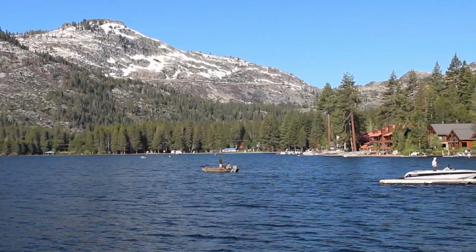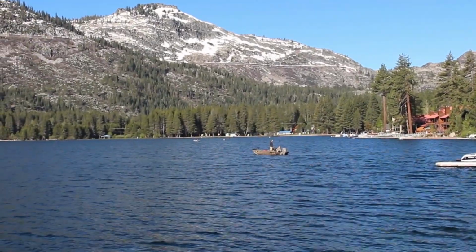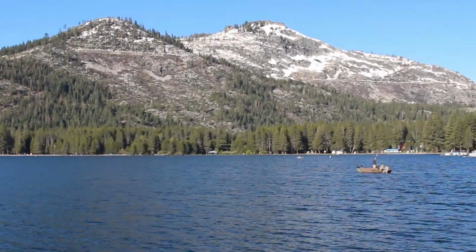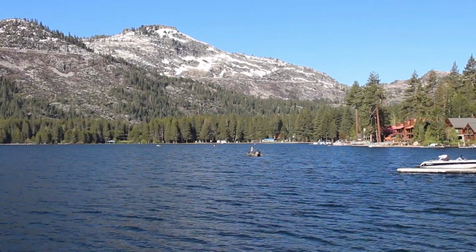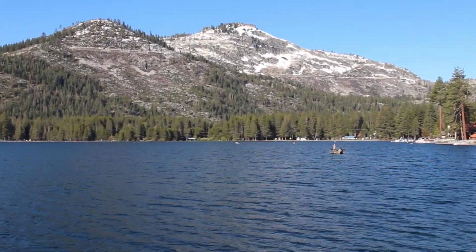So this is Donner Lake, around 3 hours from our home in Union City, California. This is Donner Lake near the Donner Pass. The elevation of this place is around 6,500 feet. There is a hotel there in the distance. You can see a few people are boating. A family is posing here for a photograph without jackets. It's cold.